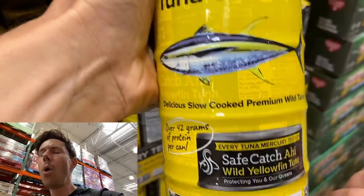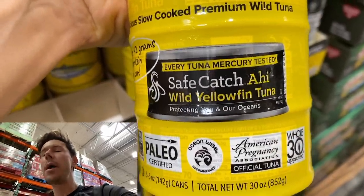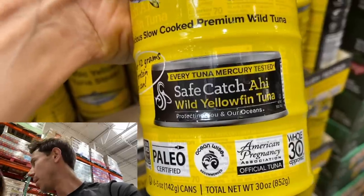American Pregnancy Association official. Oh wow, there you go. Look at that. Tuna. Boom. I still wouldn't eat too much of it, but very, very cool to see that. Although, to be honest, a lot of these labels are just paid for anyway.